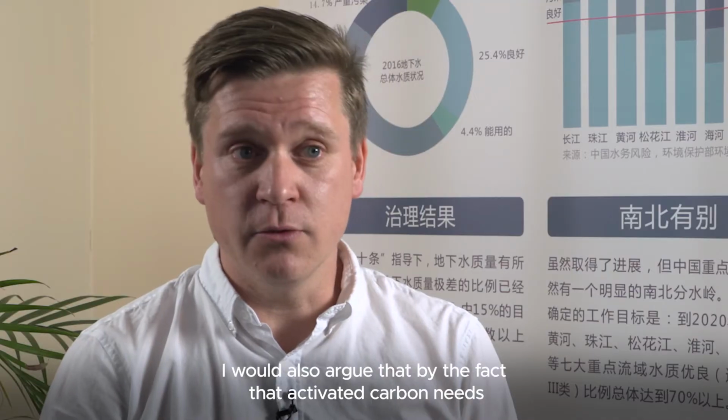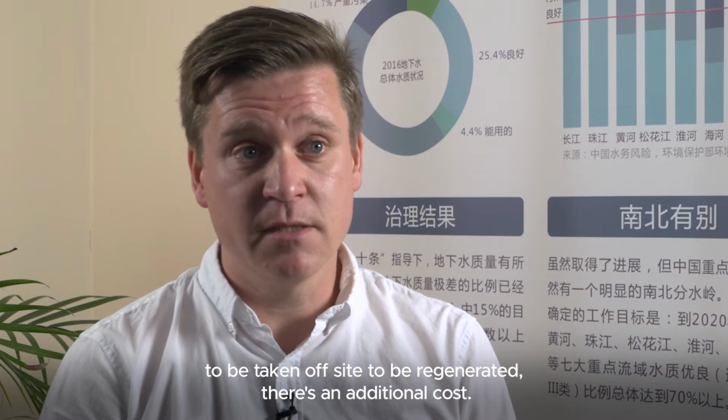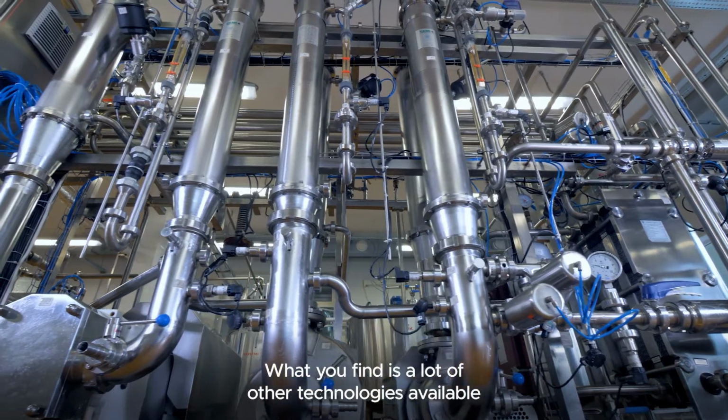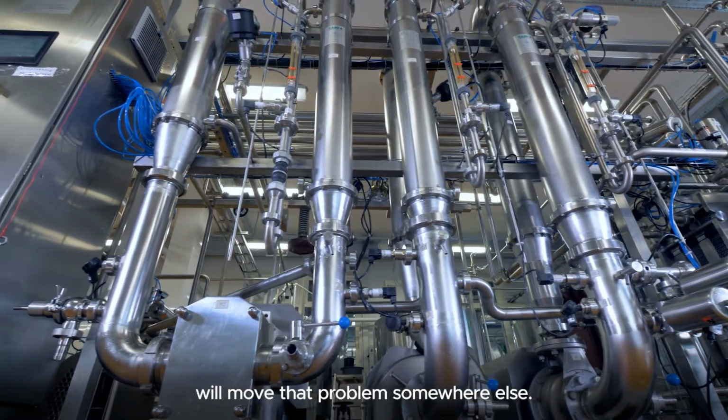I would also argue that by the fact that activated carbon needs to be taken off-site to be regenerated, there's an additional cost. What you find is a lot of other technologies available will move that problem somewhere else. They'll trap it and move it. We try and face the problem head on and turn those organics into water, carbon dioxide, hydrogen and gas.